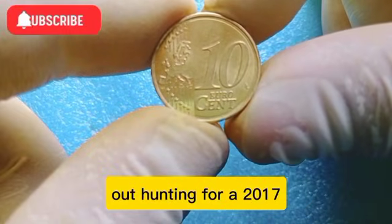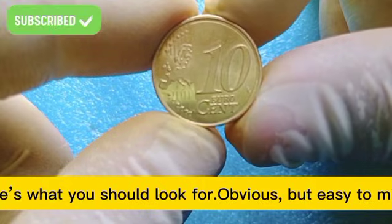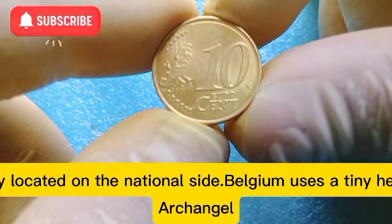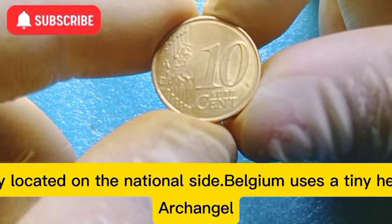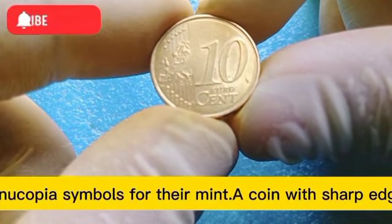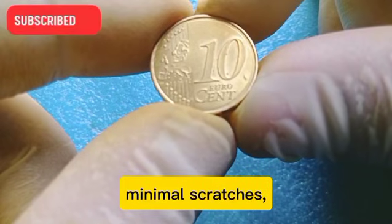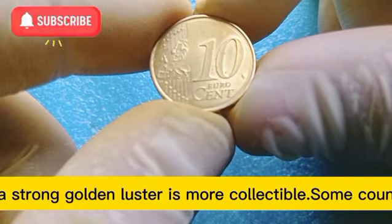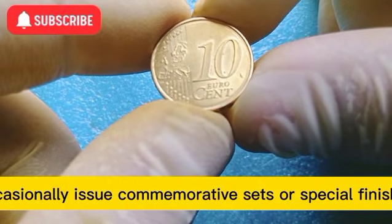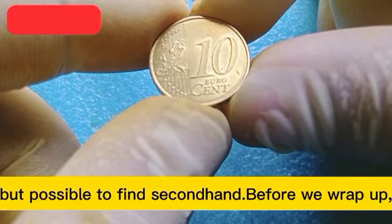If you're out hunting for a 2017 10 cent coin, here's what you should look for. Obvious, but easy to miss: look for 2017, usually located on the national side. Belgium uses a tiny head of Archangel Michael or Mintmaster marks. France uses cornucopia symbols for their mint. A coin with sharp edges, minimal scratches, and a strong golden luster is more collectible. Some countries occasionally issue commemorative sets or special finishes, like proof quality coins, rare in circulation, but possible to find secondhand.